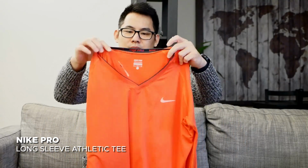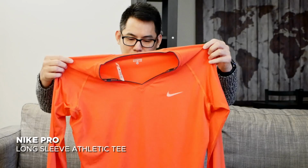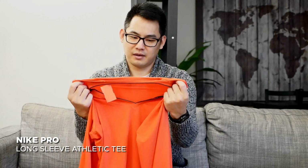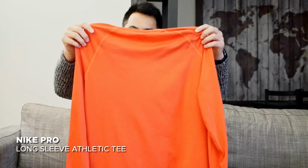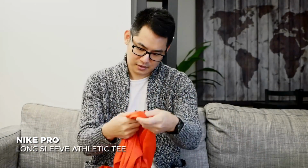Also found this Nike. This one is just Nike Pro, and it's extra large. I think this one is a women's because it's pretty small for a men's extra large, because I'm normally a small or an extra small. Nice color. It's like a red with a little bit of pink undertones, almost like a coral but brighter. Good athletic shirt, long sleeve. Got this for $6.99 as well.